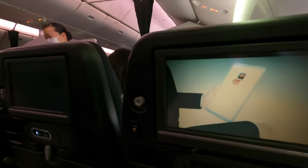Now, the plane was not full, which actually surprised me considering how many people are now traveling to Tokyo since it's opened up.